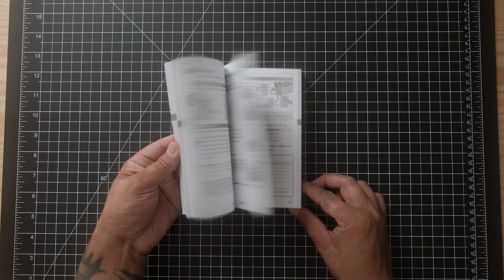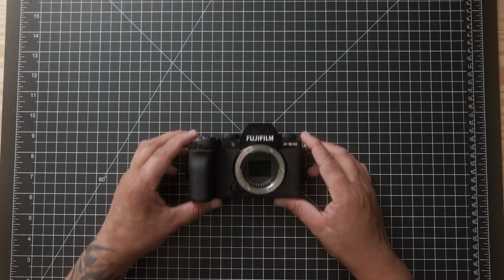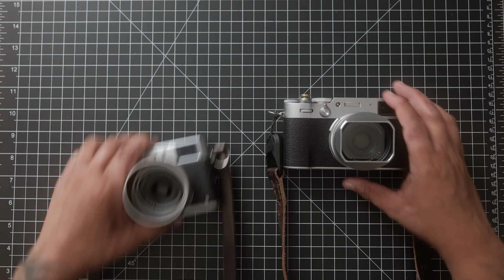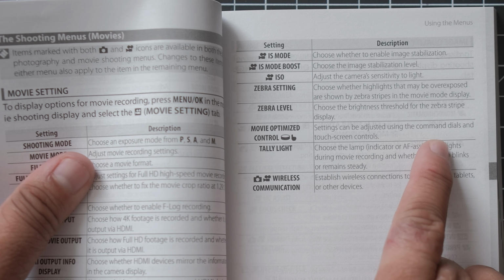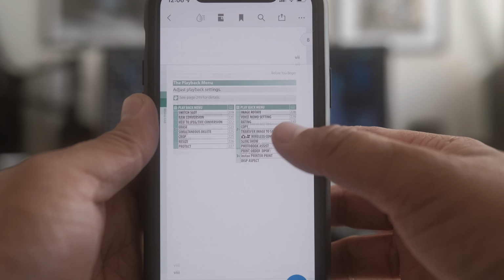Read your camera manual. Even if you're experienced, I still think you need to read your camera manual, especially if you buy a new one, if you change to a new system, even if you upgraded from an older model to a newer model, there might be new features that you don't know about. And if you're too lazy to do that, I at least encourage you to download the manual as a PDF and save it on your phone.